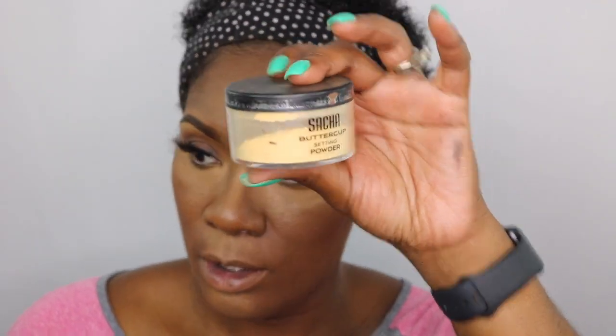I'm going to go around the edges of this with my foundation brush. Over that. And it's powder. What am I going to use for powder? I'm going to use my Sacha Buttercup to set this. Yeah, like goldeny. This powder in it.